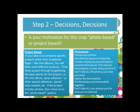So, all right, the next thing you need to do is make a decision. Is your motivation for this crop photo-based or project-based? Maybe your motivation for this crop is social and shopping. So know what your goals are when you go. Some people go to crops and get nothing done. They go solely for the social purpose. So keep that in mind too.